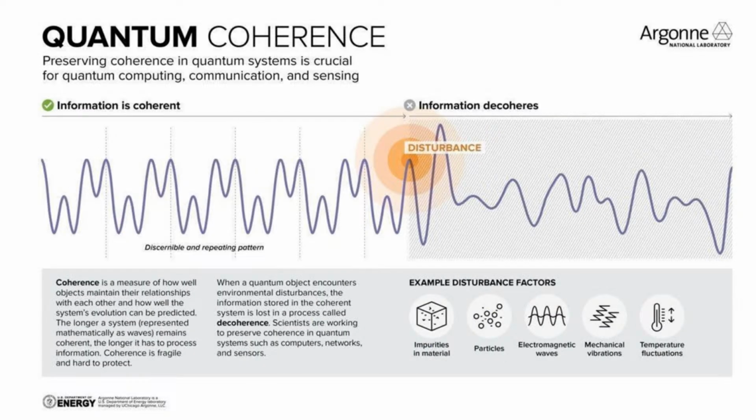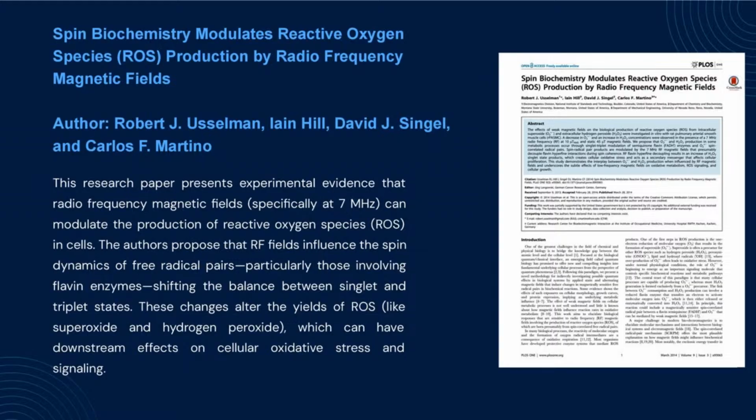And it's affecting the information that is coherent and producing information that is not coherent. And this is also happening nowadays in the coherence time, even in quantum computing. So the same principle that is observed in quantum computing is happening inside our body with this polarized EMF. And the reason is because the spin biochemistry modulates reactive oxygen species.